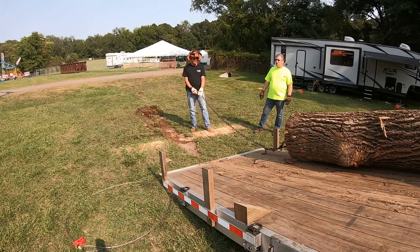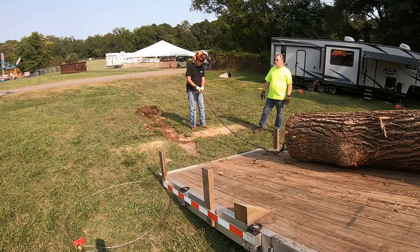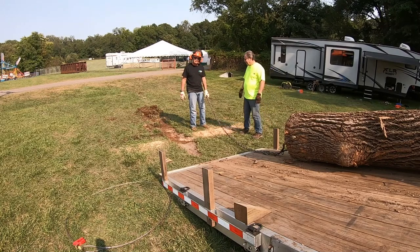But if you've got big logs to work on and you're doing it alone, it's going to be a difficult task. We've got a bunch of people hanging out here. We've got some big machinery. It's still a bunch of work, and you can see we've already spent 15 minutes at this project, and we haven't started cutting any wood. Very, very time consuming on the small scale basis we do it at.